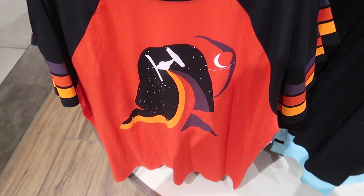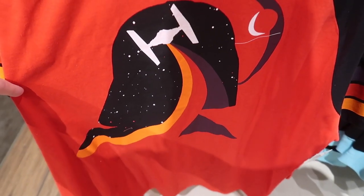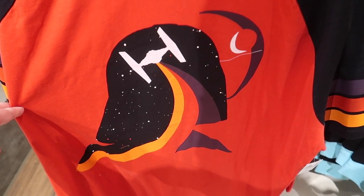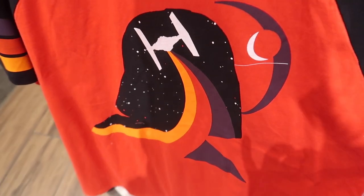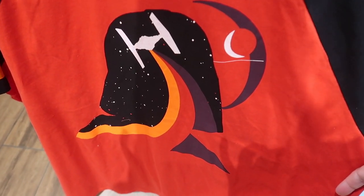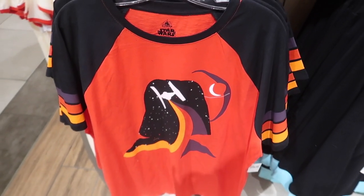I love everything about this line. I think that's supposed to be Vader. I can't tell who that is. Where's that right? I don't know who that's supposed to be. If that's supposed to be Kylo Ren, or is it supposed to be Vader? I can't tell. But it's $36.99. And again, I love the colors.